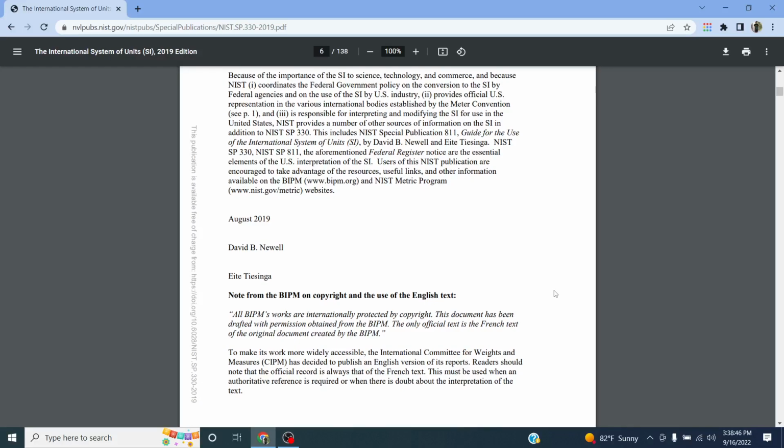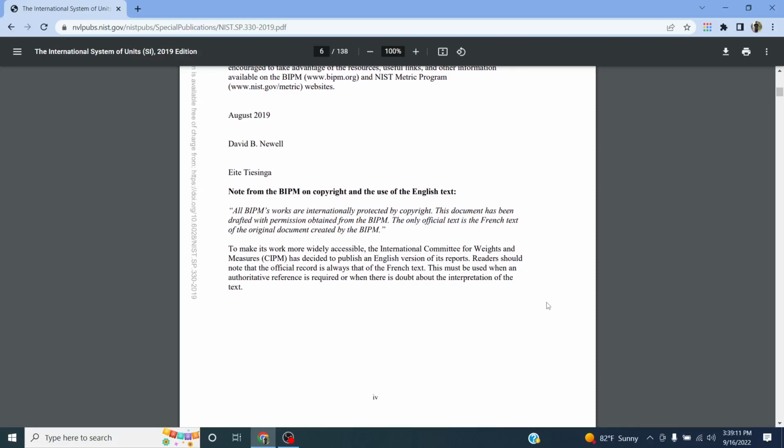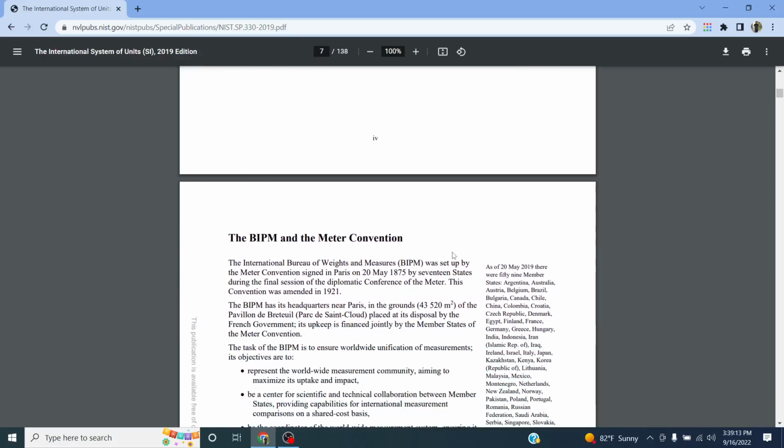All the BIPM's works are internationally protected by copyright. This document has been drafted with permission obtained from the BIPM. The only official text is the French text of the original document created by the BIPM. To make its work more widely accessible, the International Committee for Weights and Measures, CIPM, has decided to publish an English version of its reports. Readers should note that the official record is always that of the French text. This must be used when an authoritative reference is required or when there is doubt about the interpretation of the text.